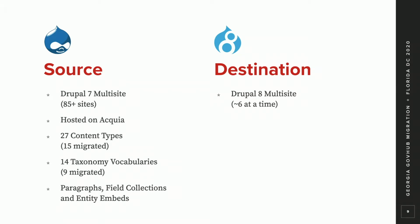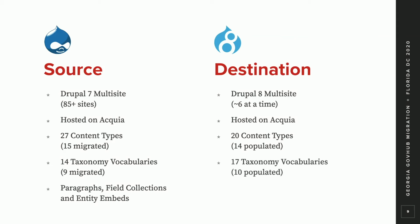The destination site was Drupal 8 multisite, and we migrated them in groups of about 6 at a time. It is also hosted on Acquia. We had a completely different architecture on the Drupal 8 site, so we had 20 content types, and we populated 14 of those with data from the Drupal 7 site. We had 17 taxonomy vocabularies, 10 of which we populated.